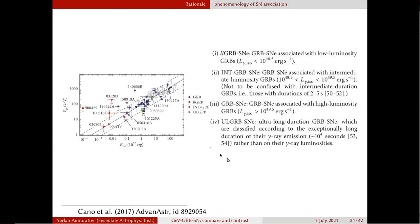there were attempts to classify them, and mostly they are classified, as you can see, by luminosity. So the brighter ones are collected in one sample, in one group, and the dimmer ones in another group. Another category is to look at the duration, so that's like ultra-long duration GRB supernovae. They are responsible for a different emission mechanism also.